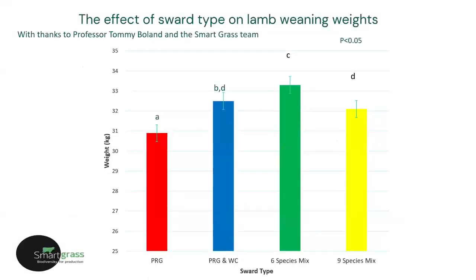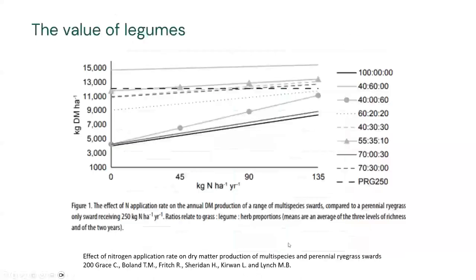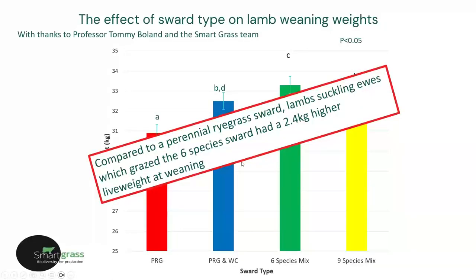And that's fantastic because in addition to that, the Smart Grass team of University College Dublin, and I give special thanks to Professor Tommy Boland for this slide, have seen that with greater species in the mix, there is an observed and quantified benefit in lamb weaning weights. So we've got perennial ryegrass, perennial ryegrass and white clover, a 6-species mix and a 9-species mix. The 6-species mix had a 2.4 greater live weight weaning than the perennial ryegrass sward. They absolutely improved the quality of the ration in front of the lambs, and therefore that is seen in terms of lamb weaning weights.